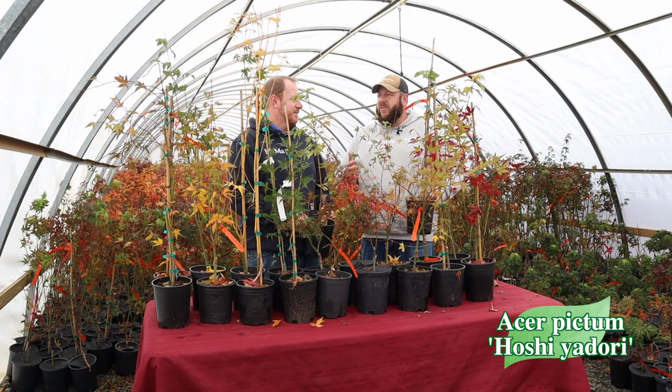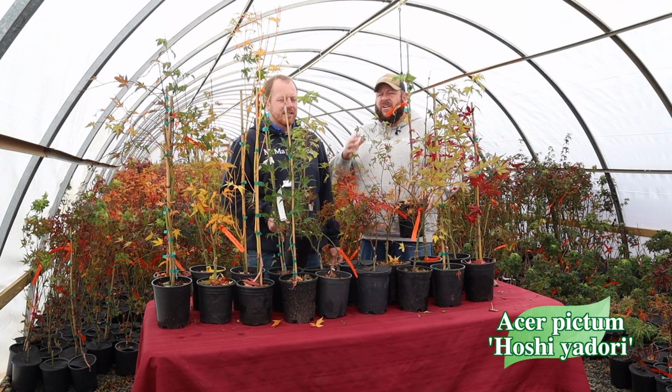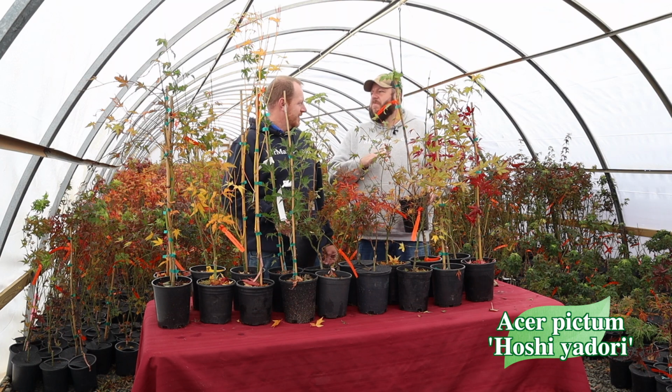One of my favorite plants from Japan is the Acer pictum. The variegated Acer pictums, they bring it.